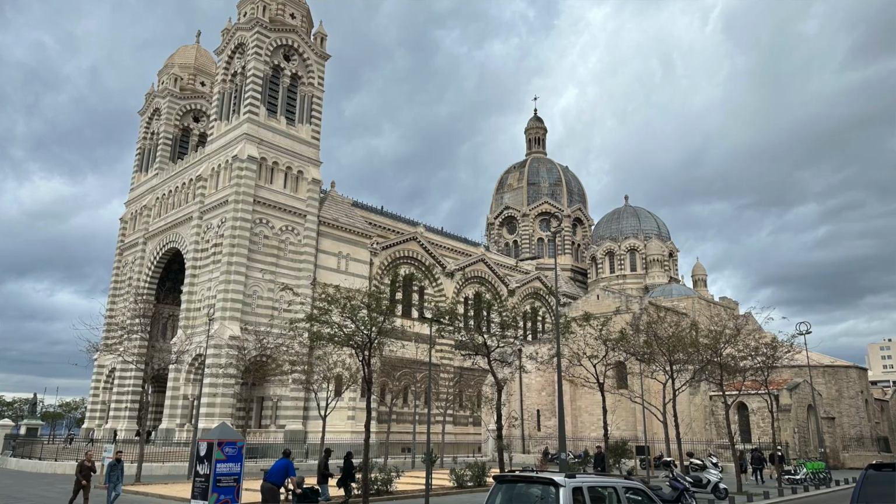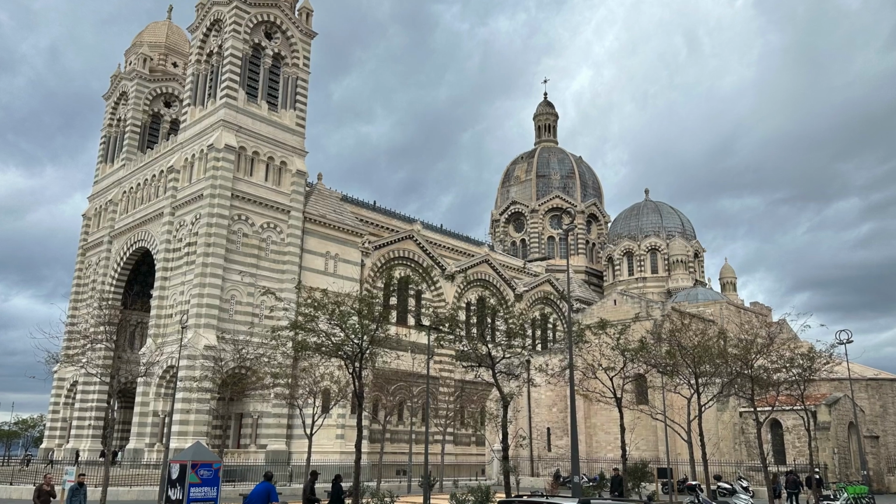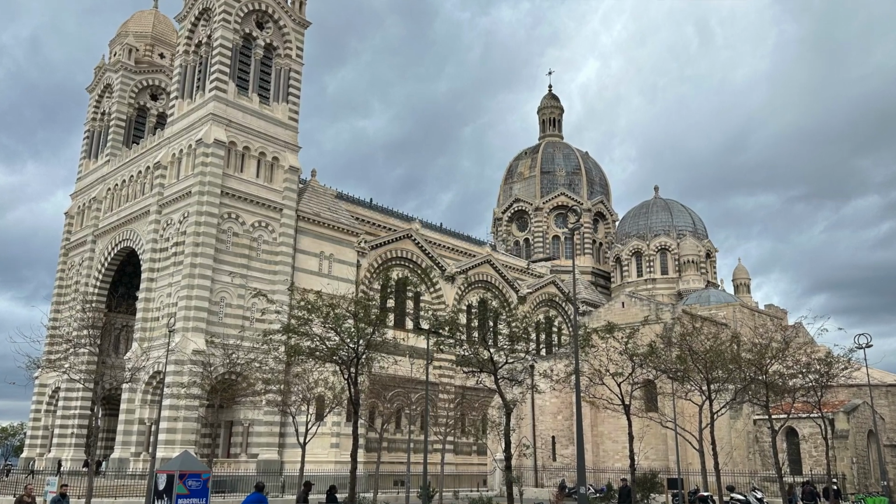After that, Nicole had some real authentic French coffee from a place called Starbucks. Yeah, we're not original at all. We didn't branch out in France very much. But we did walk over to the Marseille Cathedral and check that building out, which was really cool. It's a gigantic building, huge church.